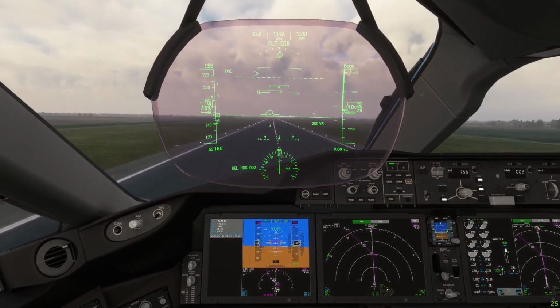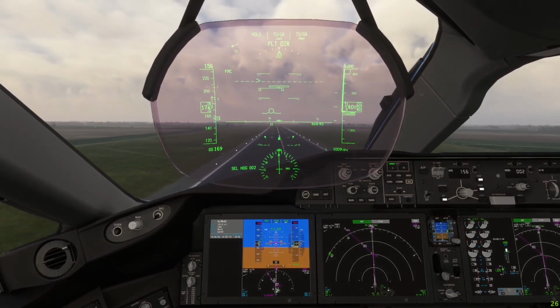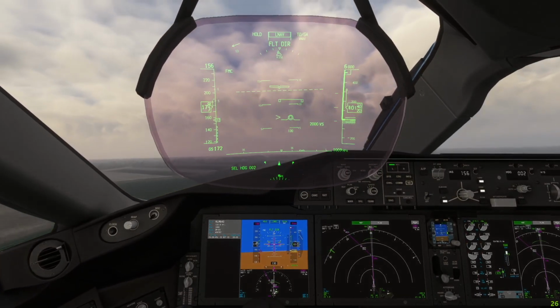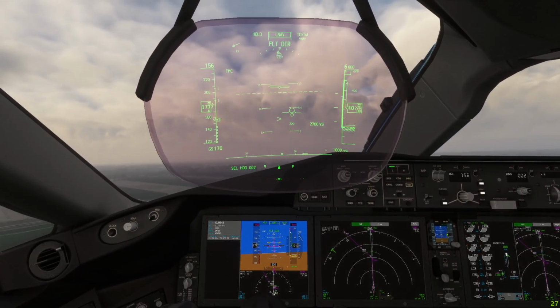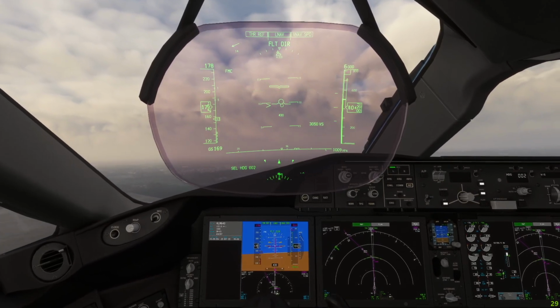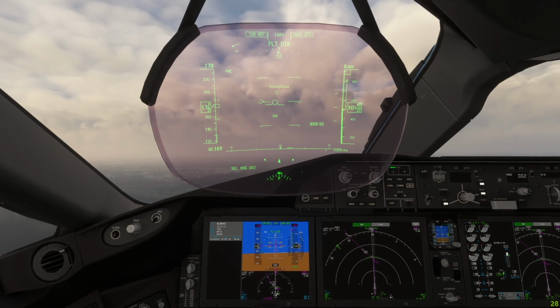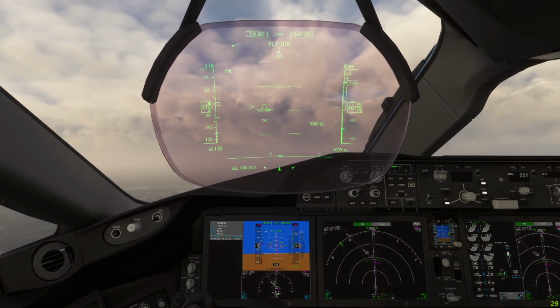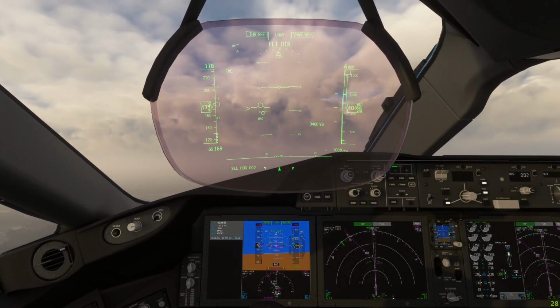Crosswind coming in. Okay, so the dashed line is for tail strike, but now we're airborne, so that's fine. Quite windy, windier than I expected. Gear coming up. Trim is not perfect, to be honest. Let's trim it down a little bit.